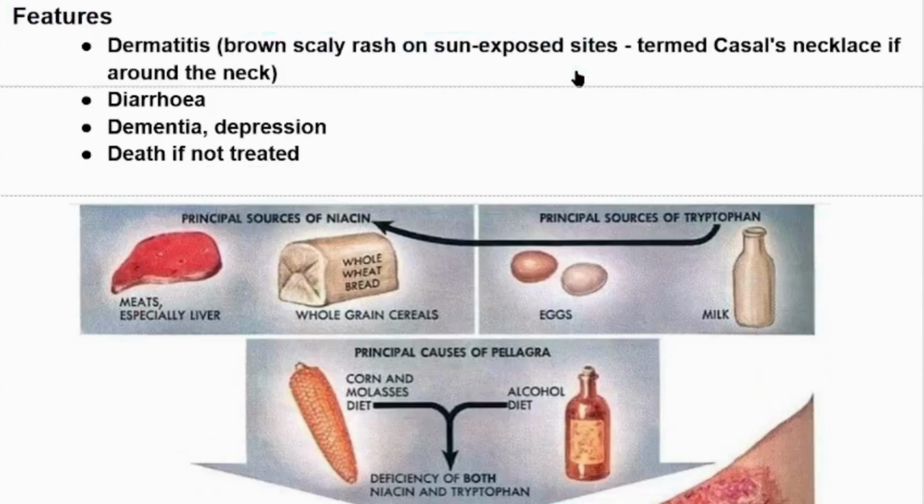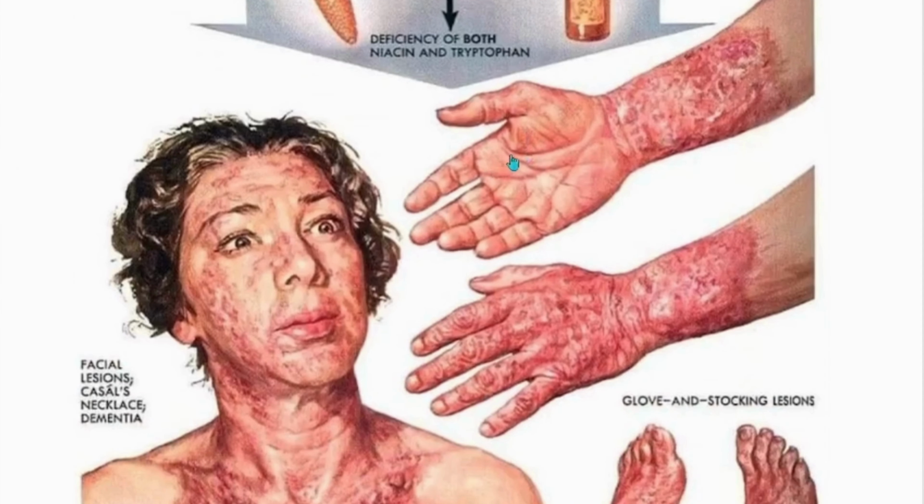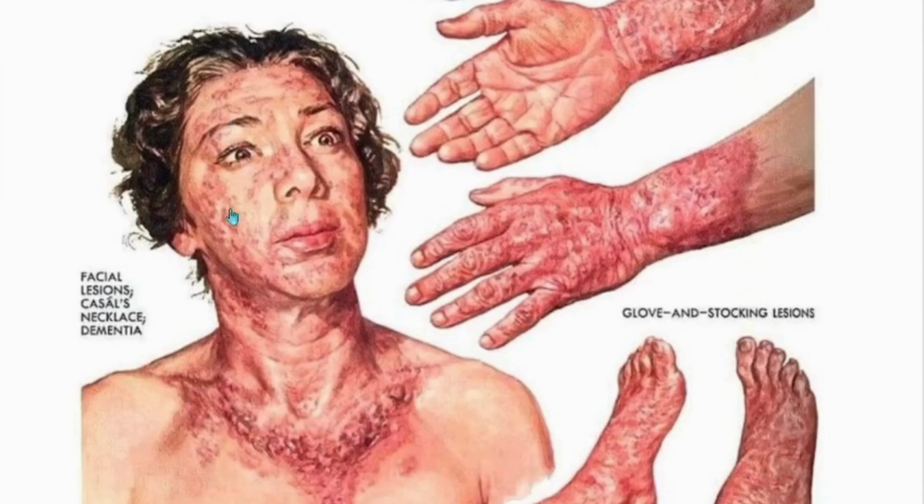Features of pellagra: dermatitis, like brown scaly rash on sun-exposed sites, turning into Casal's necklace if around the neck. Diarrhea, dementia, depression, and death if not treated. Here we can see signs of pellagra or niacin deficiency in this patient. Here we can see Casal's necklace around this patient's neck. Here we can see gloves and socks lesions.